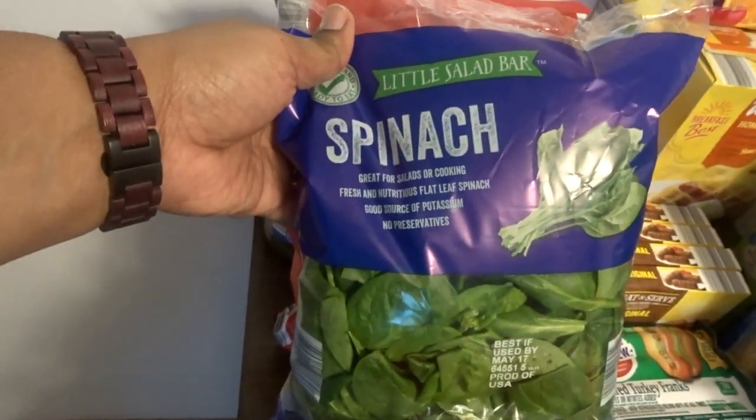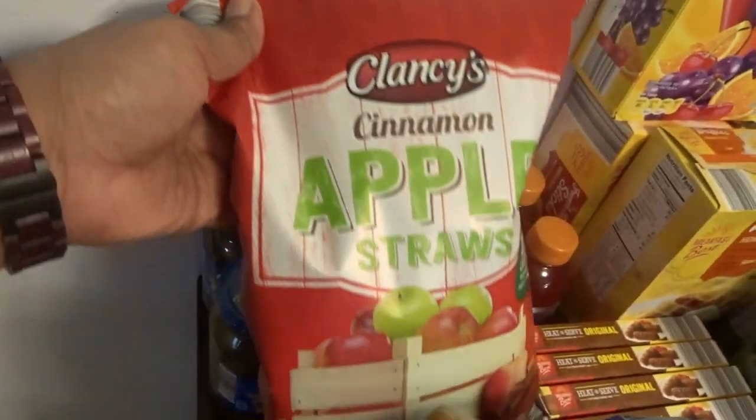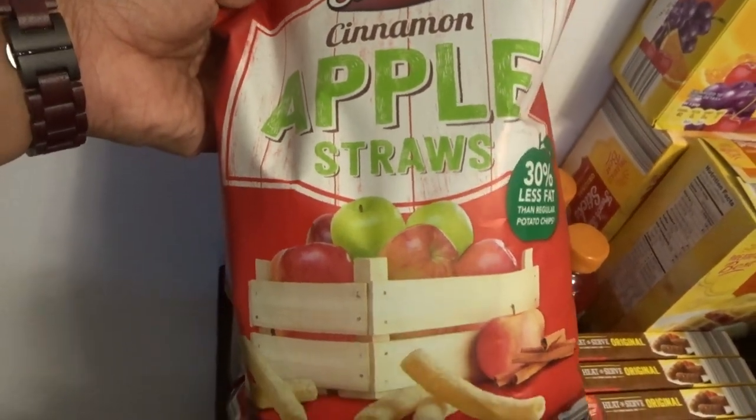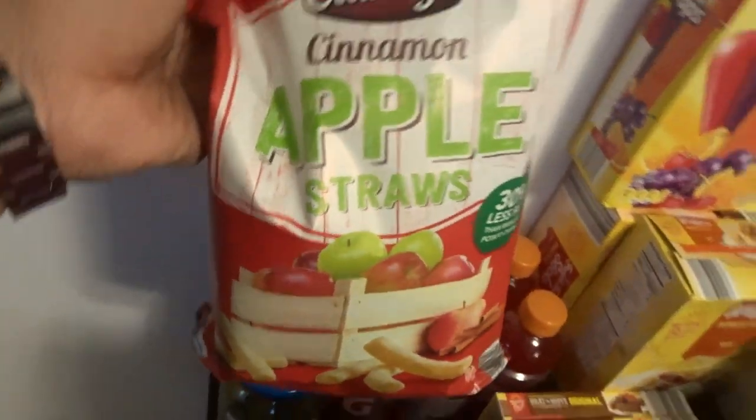I got my spinach, which I like to have raw as well as cooked. And then these were just there. I figured I'd give them a try for the kids as one of their snacks. So it's our first time getting those. We shall see. I'm just going to move across, no particular order.